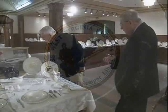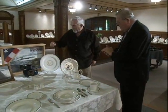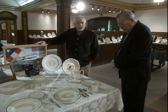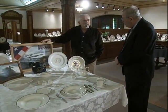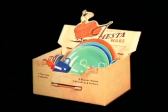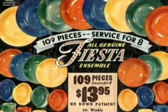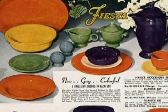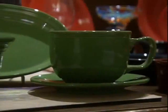This was done for the USS West Virginia, which is a nuclear submarine, and they called us up and wanted special dishes done. It was 1936 when the company introduced Fiesta dinnerware, brightly colored dishes that were supposed to inject an upbeat note during the downbeat depression. They were a hit in bad times and have been a hit in every time since.